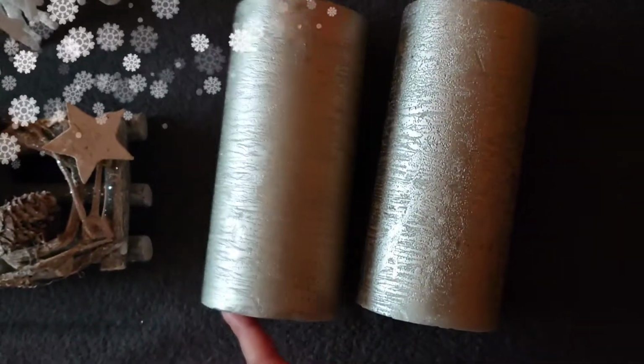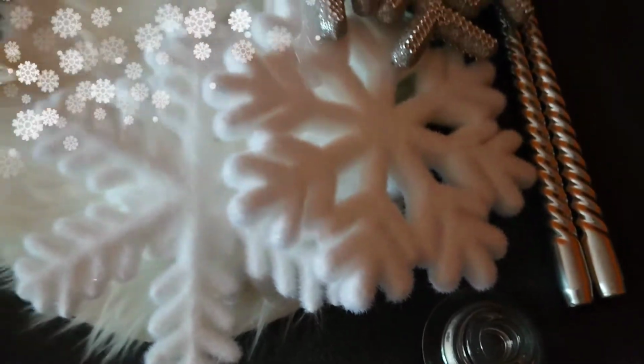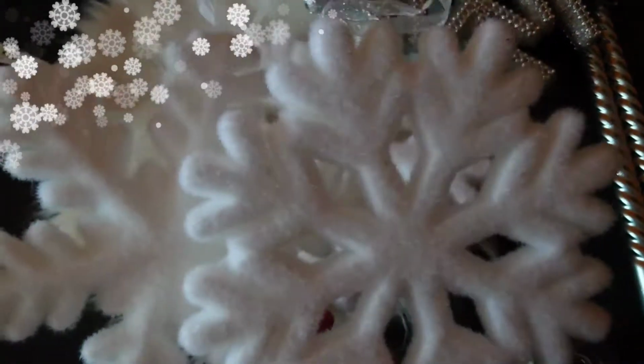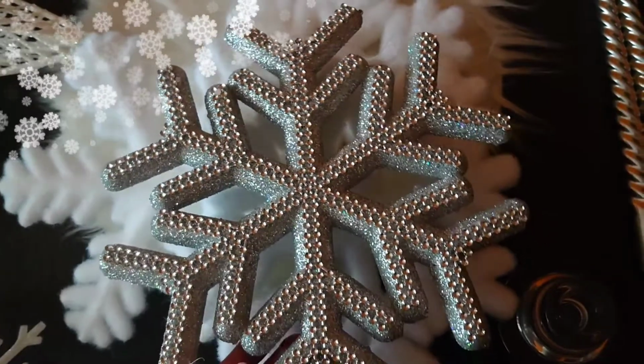I have these candles that look like pieces of wood. They look very interesting. Then I got these large snowflakes that have this fluffy texture that I really love. Also had to get one that was a bit more sparkling. Have two more snowflakes in a different style, more 3D.